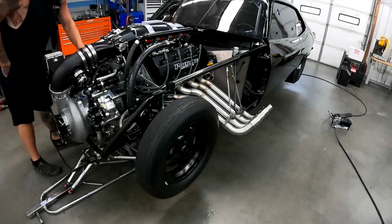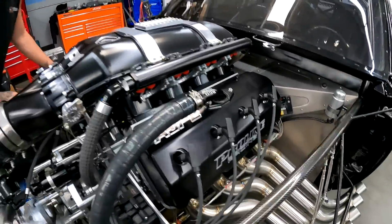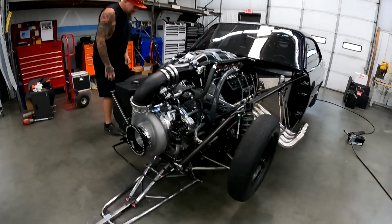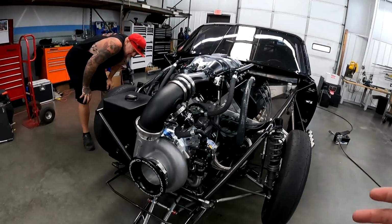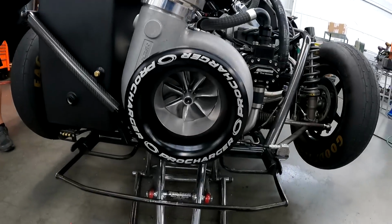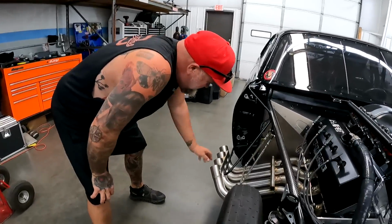Here it is. NPK Murder Nova with the Hemi. We told y'all this thing would have a Hemi in it someday. All along we told y'all. Eventually we'll end up with a Hemi in this car. It's always been the plan from day one. We just had to try out the small block and let y'all know that it just wasn't gonna cut it.